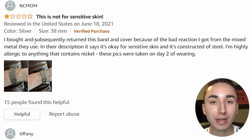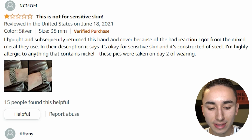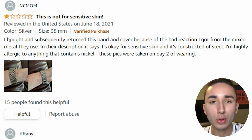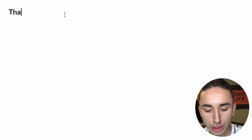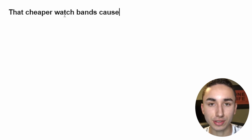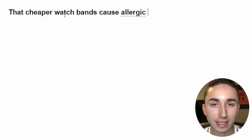So when we scroll down here, this is a great tab of information. This 1-star review talked about how this alternative watch strap actually gave them an allergic reaction. I mean, who the hell wants that? So we can write that down as a main problem that we need to address in our description, that cheaper watch bands cause allergic reactions because they use bad materials. So we can talk about how we use high quality materials that don't irritate your skin.